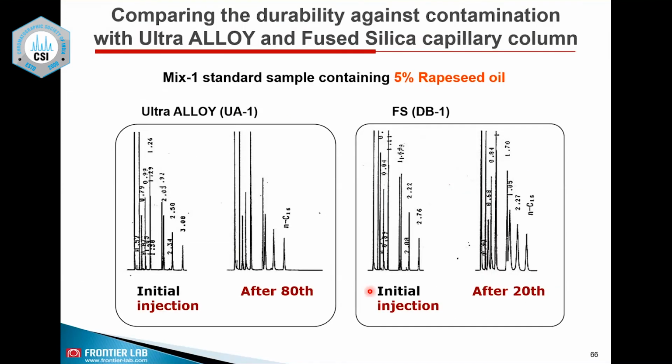As I said before, you can see that the column performance, the separation or the peak pattern, deteriorates after a larger number of injections. So here for the Ultra ALLOY, initial injection and after 80 injections. Here for the fused silica, initial injection, after 20 injections. You can see there are already some tailing issues coming even after 20 injections. Based on this, we say up to 4 times.